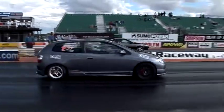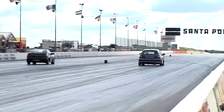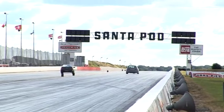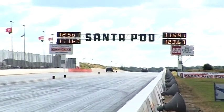So we move into the semi-finals of the front-wheel drive class. Scott Whitelaw closest to us, and Ian Page in the far lane. And Ian Page did exactly the right thing by getting the drop at the start line. He got the lead, but it looks like Whitelaw's going to drive around him at the top end.